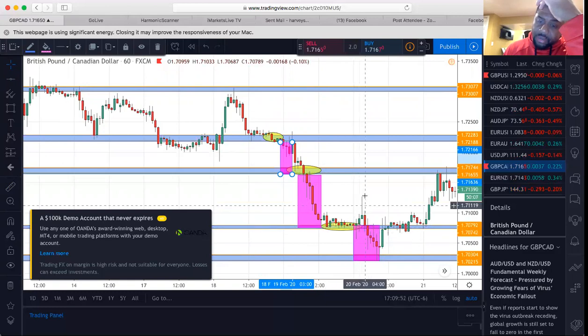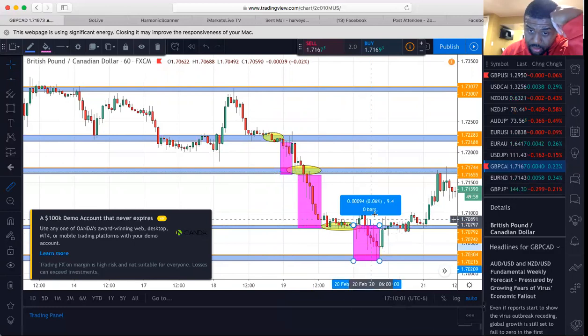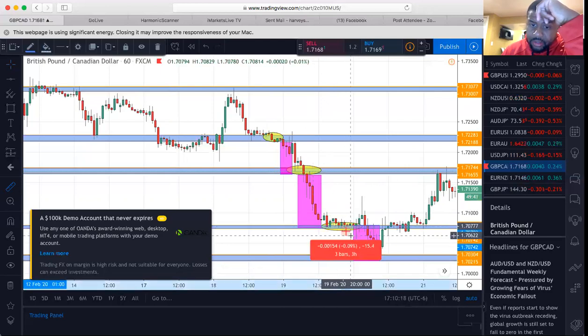Eventually, it shot up a little bit, and it dropped back down, okay? So even on this one, it did go back up, a nice 48 pips. But before that happened, break and a retest. So if I would have got in on one of these little candles right here, I still could have took this to the downside. Right here, it would have been 20 pips.